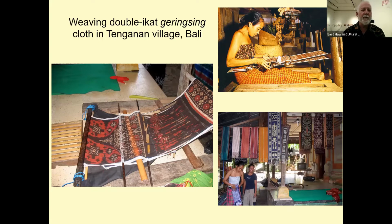On the left, you can see a garingsing loom at work. And one of the interesting things about this is, for ritual reasons, this isn't just a piece of cloth with a beginning and end. No, the warps on the loom are circular, and so there is no beginning, there is no end. It's a continuous piece of cloth in one big loop on the loom. It's very, very special.